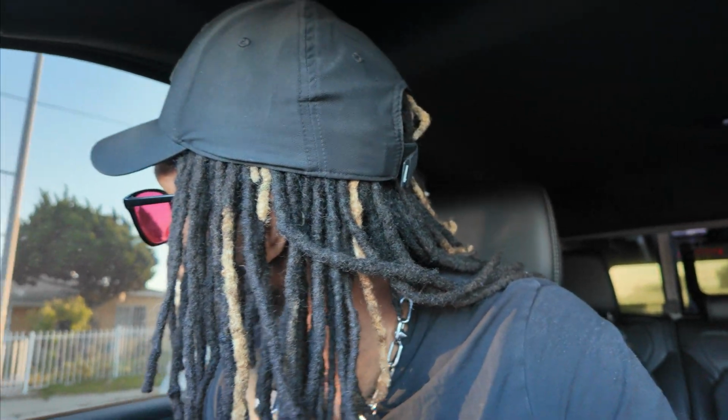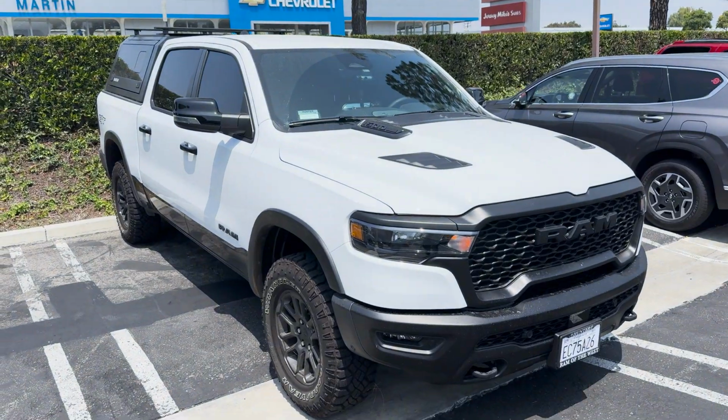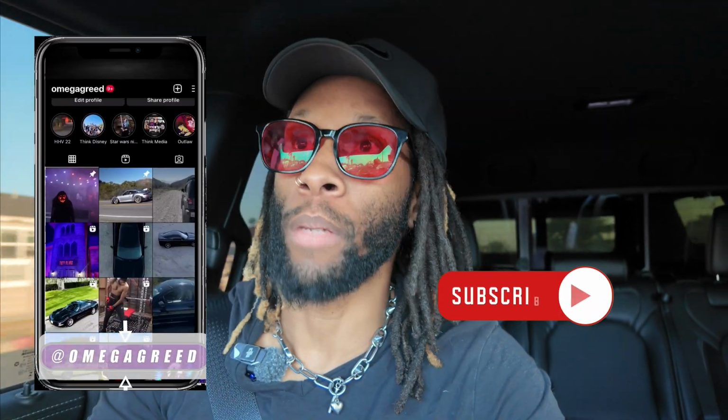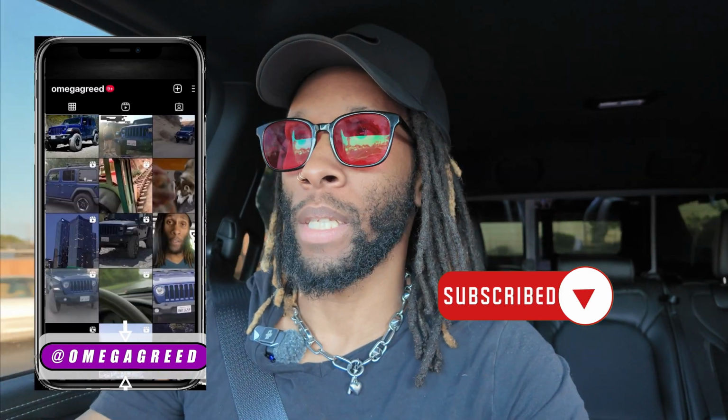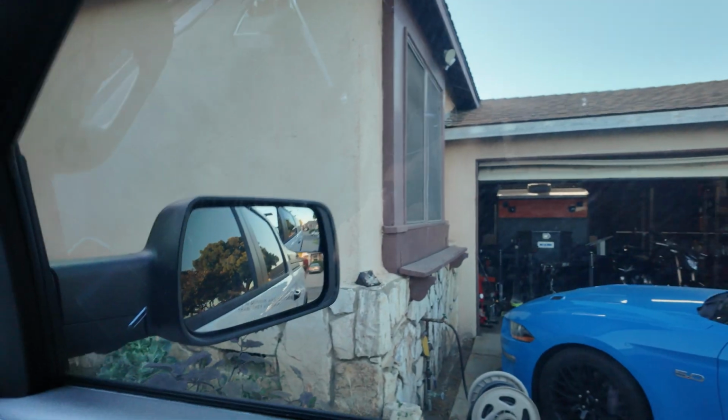We have a couple interesting things planned for today. Well, we're about to just go to the mall real quick, but finally I got a small upgrade to the Ram Rebel. We got the windows tinted. I'm going to put in some of those clips in here when I got the windows tinted, but it makes the truck feel so much better. It is a small upgrade, but it makes a big difference when it comes down to the drivability and the usability of the vehicle itself.